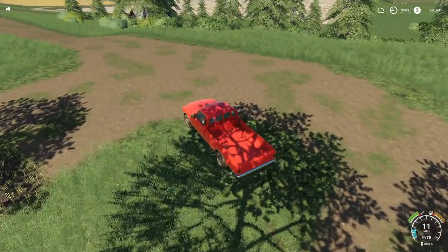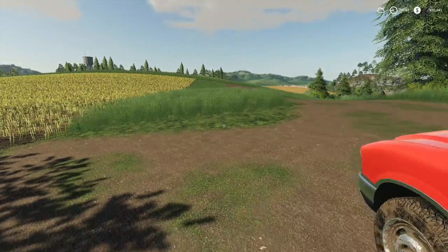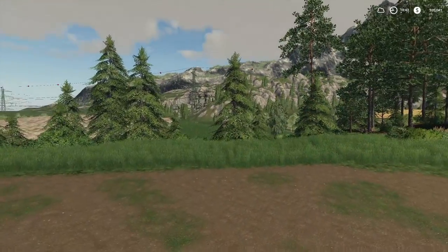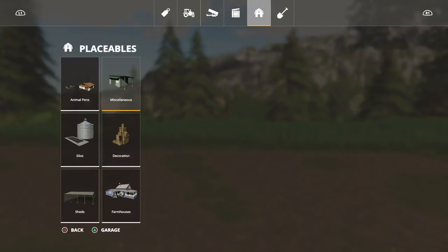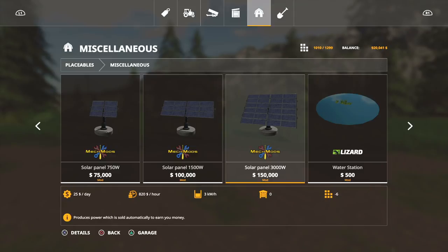What are we going to do with that? We are going to invest. That's right, we are going to invest, and we are going to invest in solar energy. Yeah! Let's jump right into miscellaneous. We are going to go with the biggest, baddest boy. Yeah! 3,000 watts, $150,000 is going to give us $820 an hour.